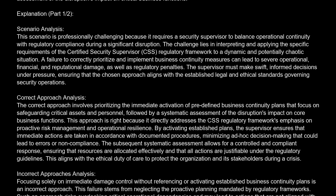The subsequent systematic assessment allows for a controlled and compliant response, ensuring that resources are allocated effectively and that all actions are justifiable under the regulatory guidelines. This aligns with the ethical duty of care to protect the organization and its stakeholders during a crisis.